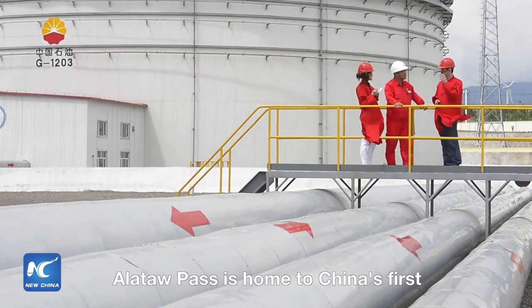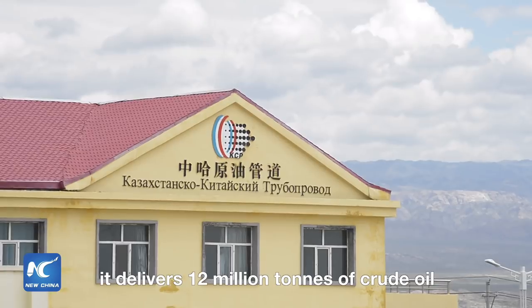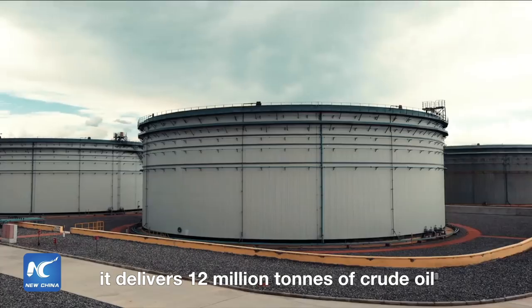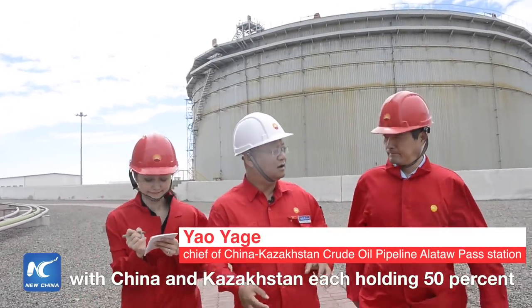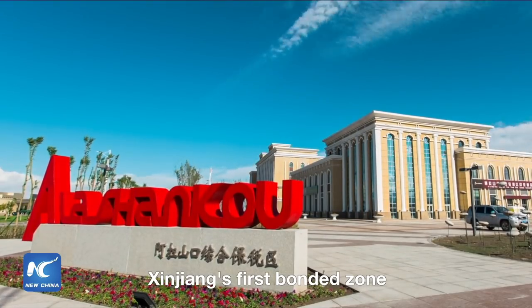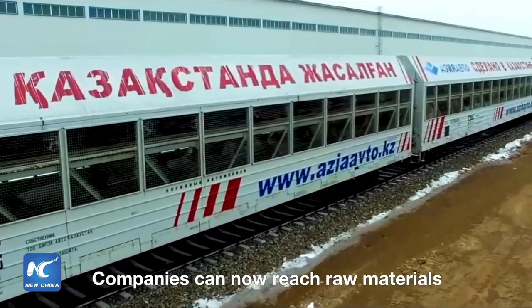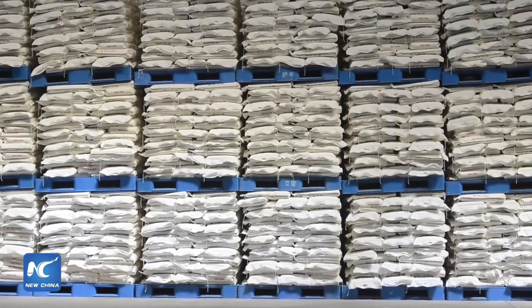Alatau Pass is home to China's first direct oil pipeline from Central Asia. Every year it delivers 12 million tons of crude oil. Xinjiang's first bonded zone was also set up here. Companies can now reach raw materials and markets hassle-free.